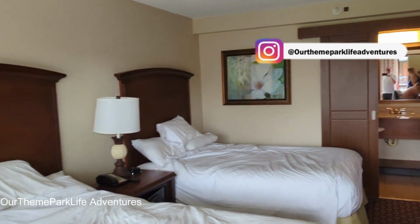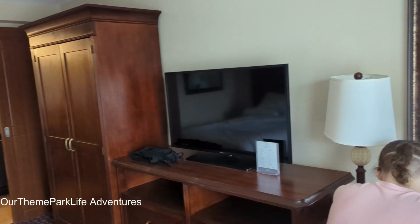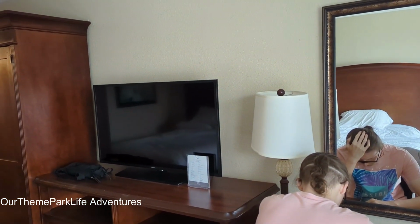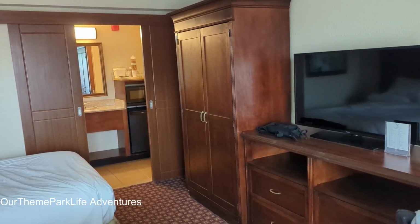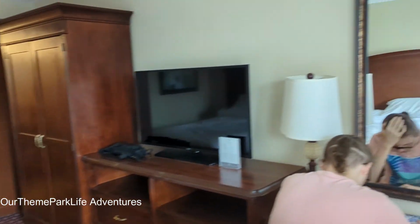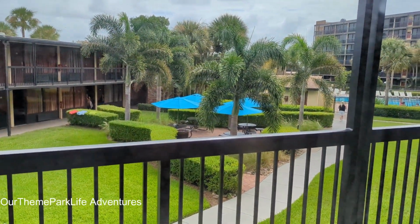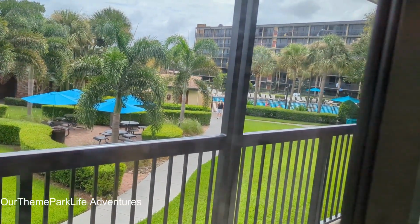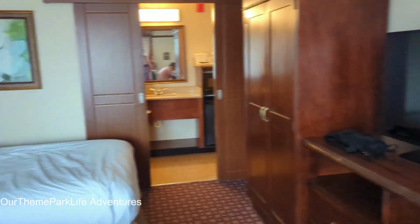Hi guys, here's our room at the Rosen International on International Drive. It's $76. This room is room 2202, which is room 2 on the second floor in Tower 2. Our view from the window is the garden area there and the pool over there. Pool's open from 9 AM till 10 PM at night. No lifeguard on duty though.